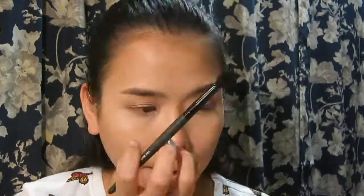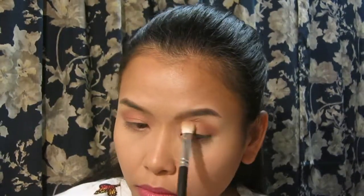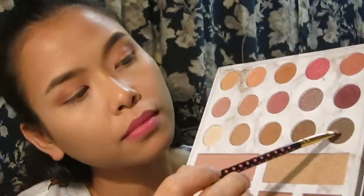And I am also going to apply the beige skin color down there on my brow bone. And also I am going to apply some more of that mauve color, which is really, really pretty. And I want this look to be kind of girly and really playful, and I'm gonna mix those three shades as my shades on the lower lash line.